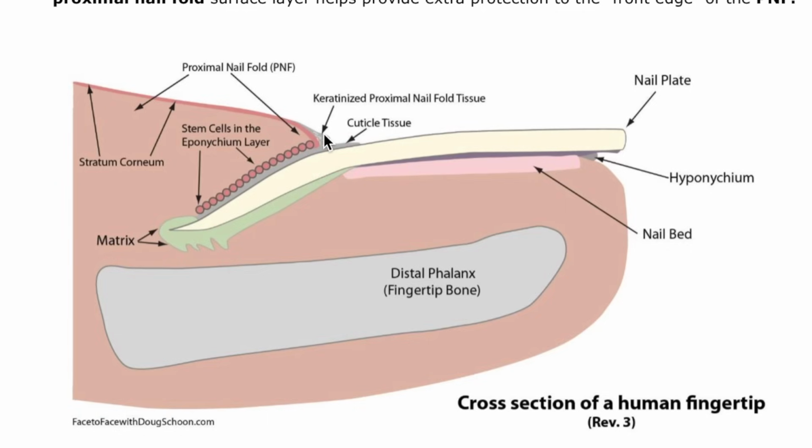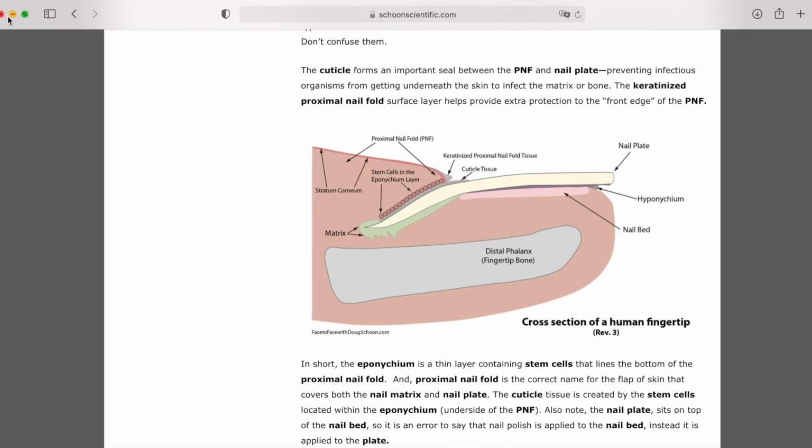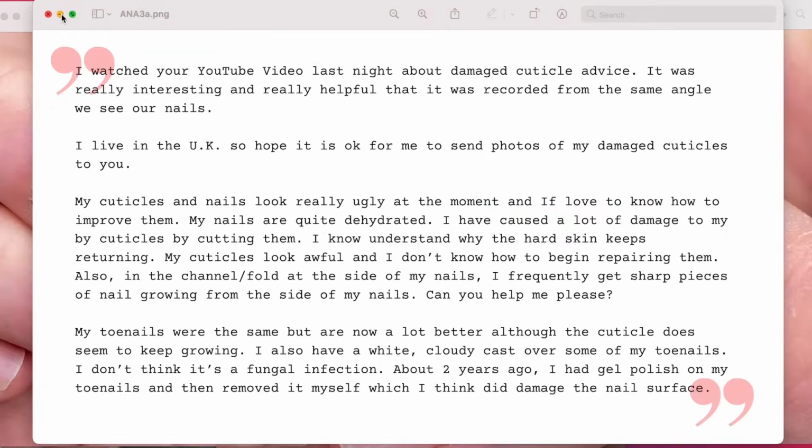The edge of the proximal nail fold is what we see, and it has a slightly different sometimes texture because it's keratinized. So it's just a little bit drier sometimes, it's just a little bit different looking. But that doesn't mean that it has to be removed, this piece. What needs to be removed is the cuticle. So I'll show you another picture that I have of my client.